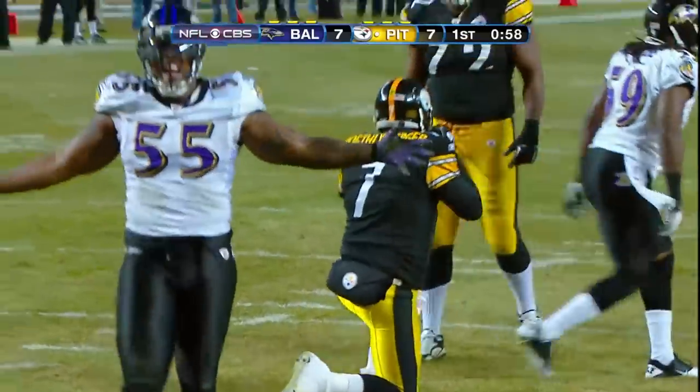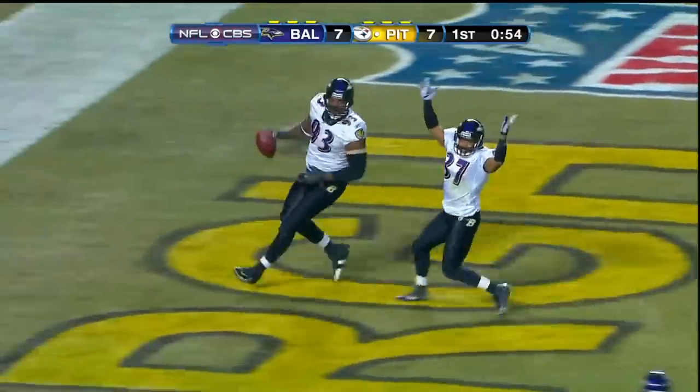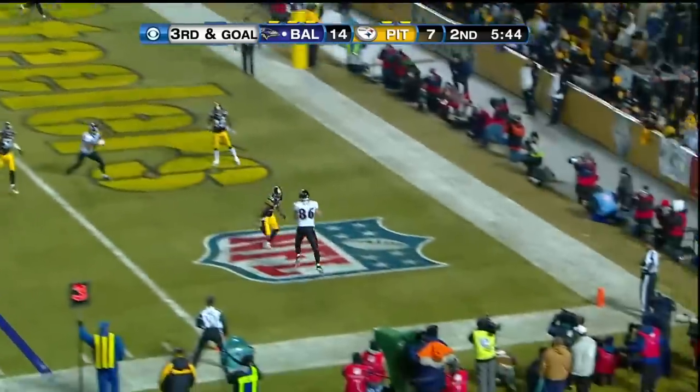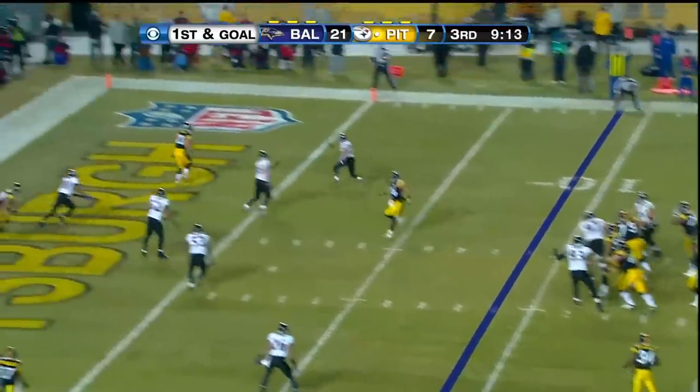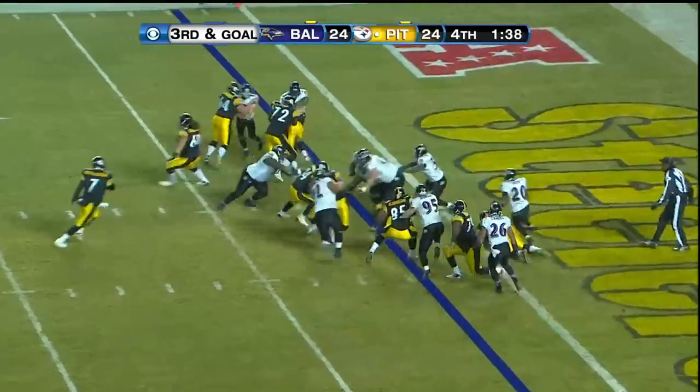And Terrell Suggs making his presence felt again. Did Jeff Triplett rule that? I don't think he did. I think that's a live football. Short drop, throws, touchdown. Roethlisberger, lofty, touchdown. Roethlisberger over the middle. Mendenhall.